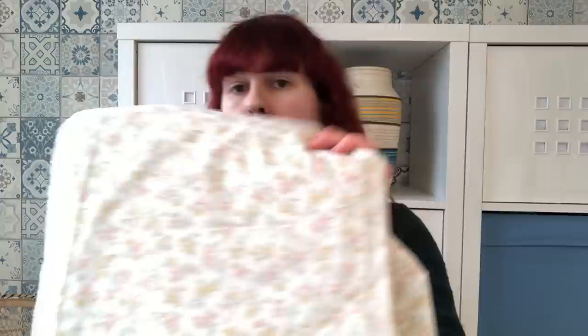We recently went on a trip to Ramsgate. We went away for the weekend. And of course we did a little bit of charity shopping while we were there. And I found these pillowcases. So there's two of these. And a flat sheet with this gorgeous ditzy floral print on it. And I'll show you the label on the pillowcase because it'd be easier to get to.